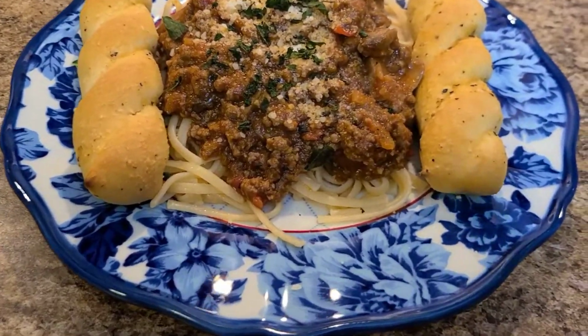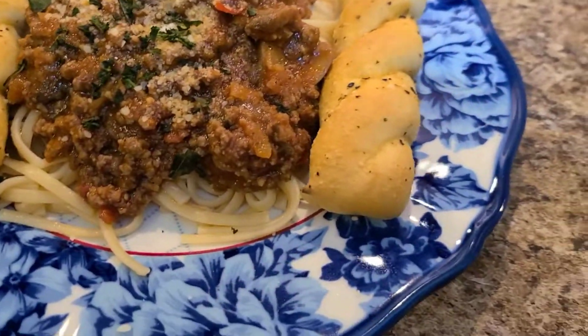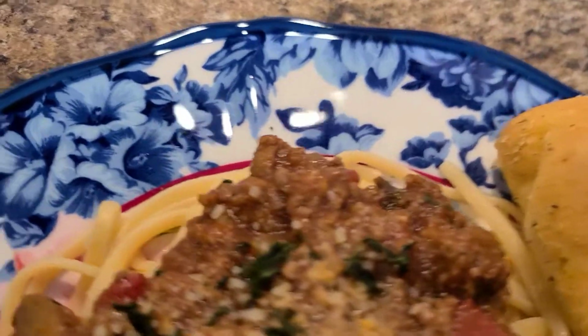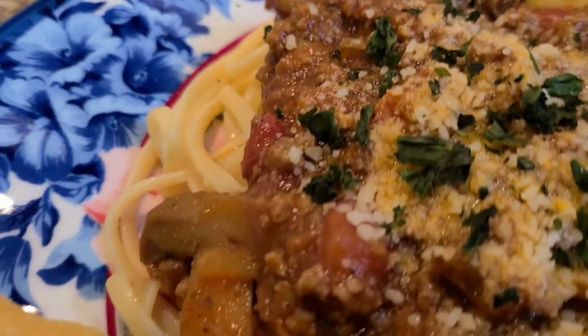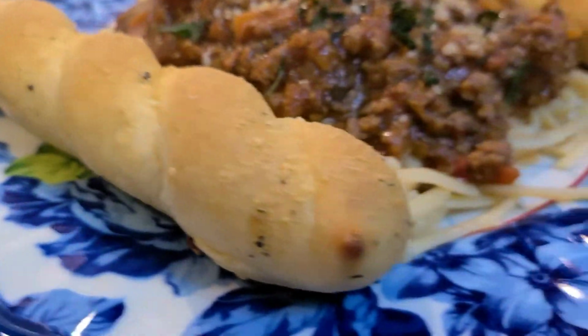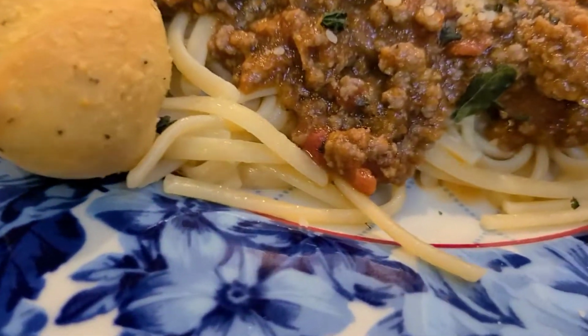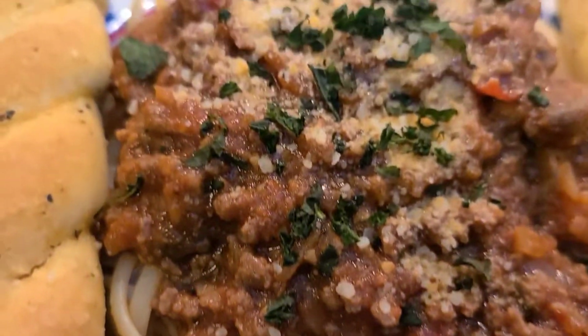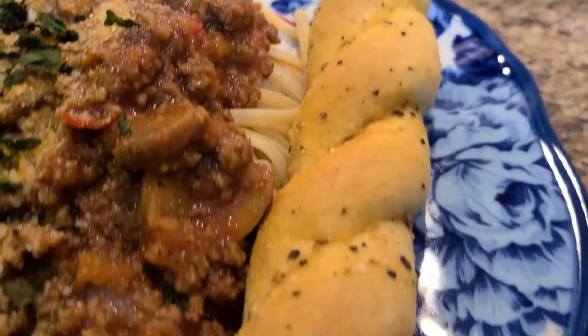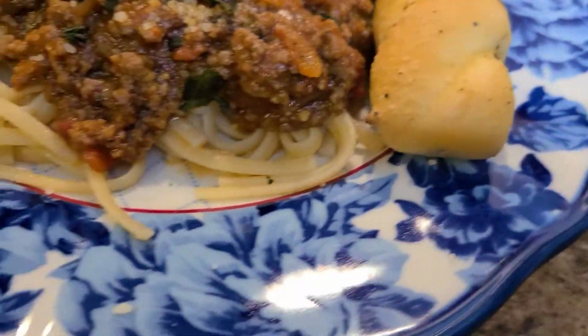All right, y'all, I have everything plated up, and doesn't this just look so yummy and just good? And trust me, y'all, it was so good. I don't think I had much left. I did have some sauce, so I just put it in the freezer. So I just topped it off with a little bit of the grated Parmesan and some fresh basil, of course. And then there are those yummy garlic breadsticks.